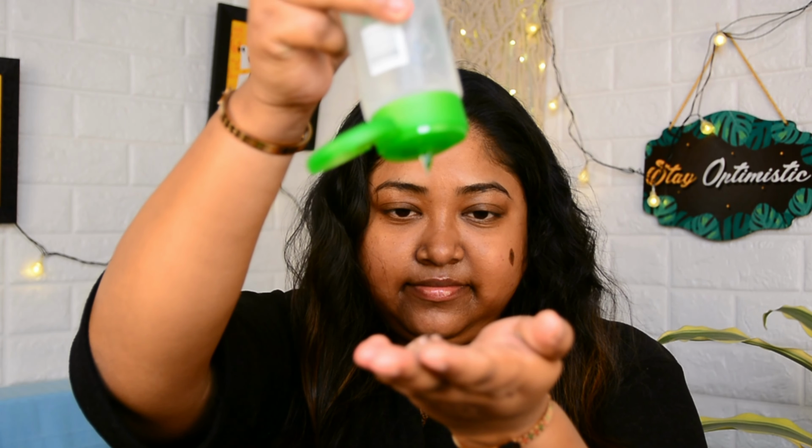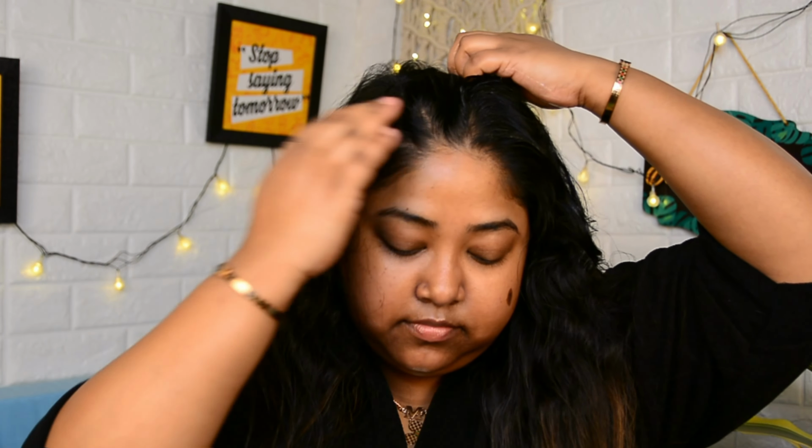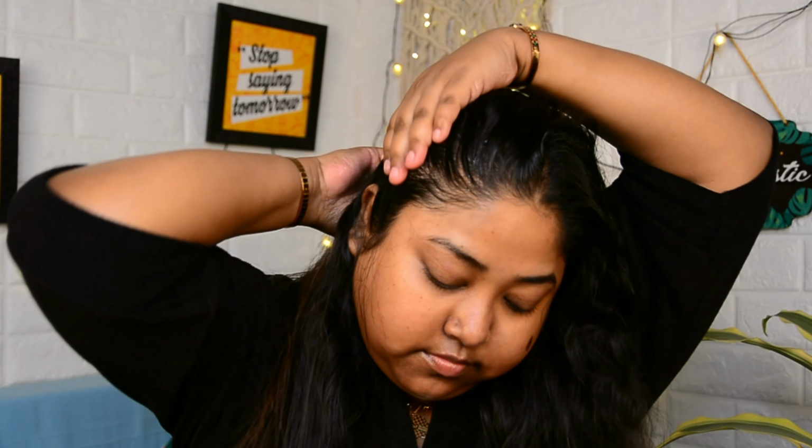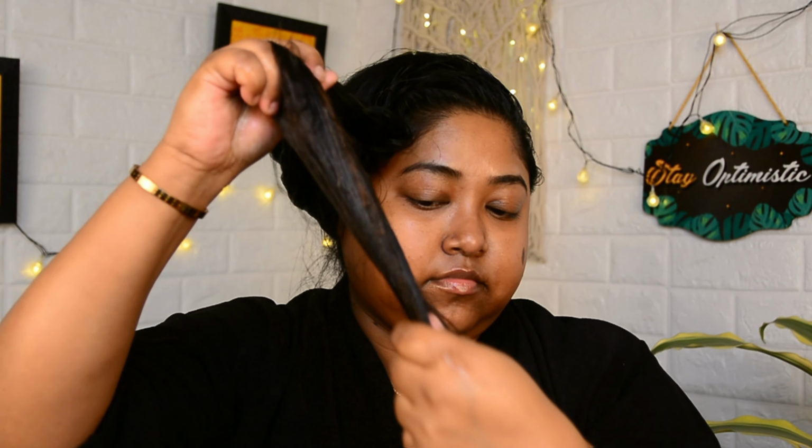I not only use it as a face mask, I also use it as a hair mask. So here is the demo. I take a handful of aloe vera gel and liberally distribute it evenly onto my hair and scalp. I have a very dry and itchy scalp in the summers. I love to apply aloe vera gel on my scalp. It just makes my itchy scalp so calm and so relaxed. I also love to apply the aloe vera gel at the end sections of my hair, because it brings back the lost shine, luster and glossiness to my hair.